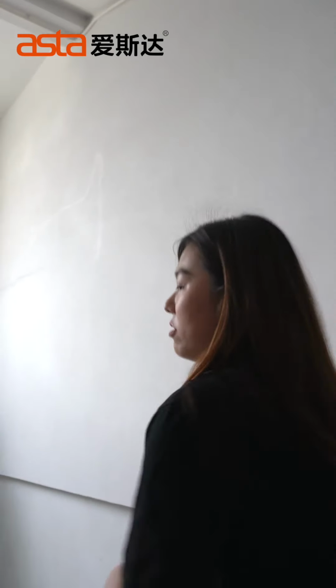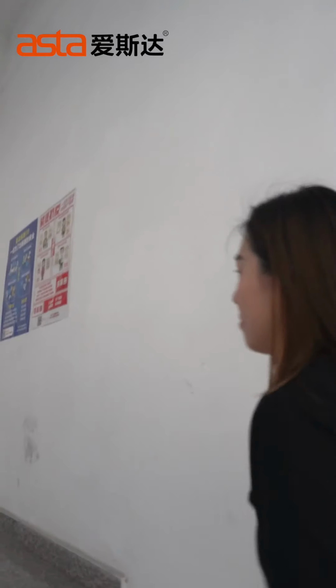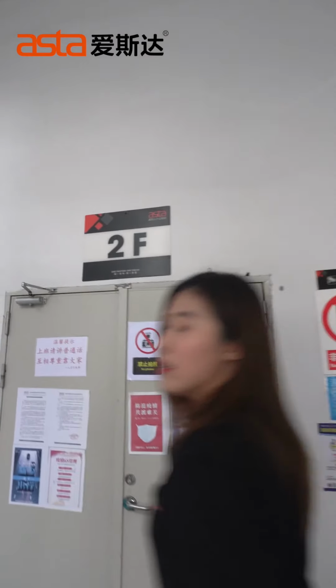This way. Our office is on the first floor. So later I will show you our whole factory, about the production department and also the development department. This is our production department. Later I will show you. Now we go to see the director.